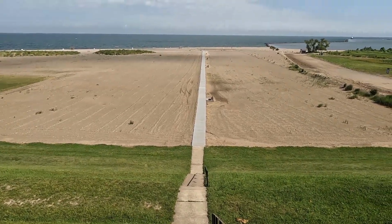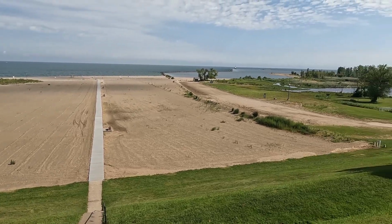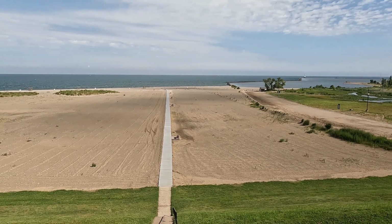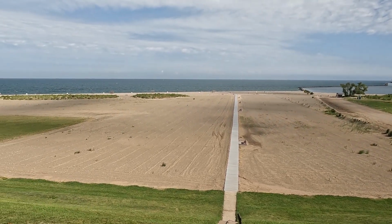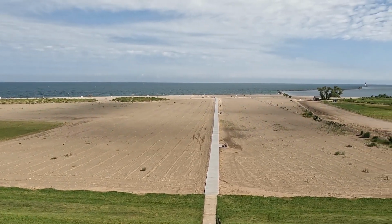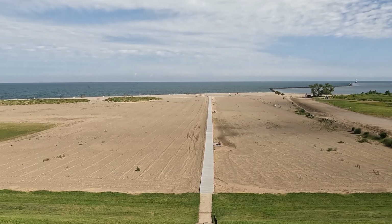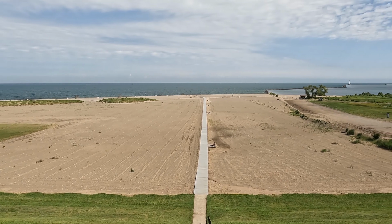Conneaut, Ohio. This is Lake Erie, and this is the township park. Massive park, massive beach, lots of sand, lots of rocks. We'll go down and take a look at the rocks on the beach.